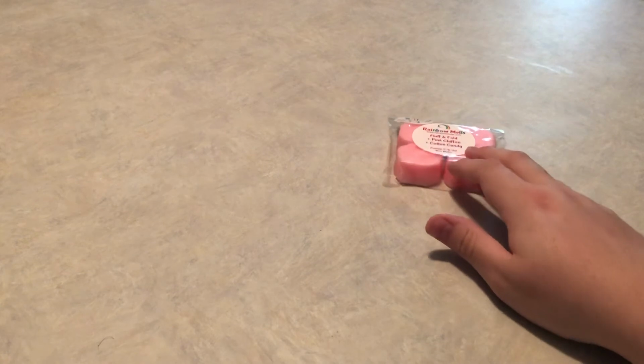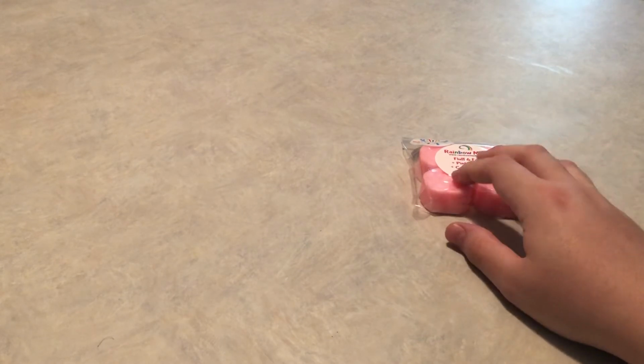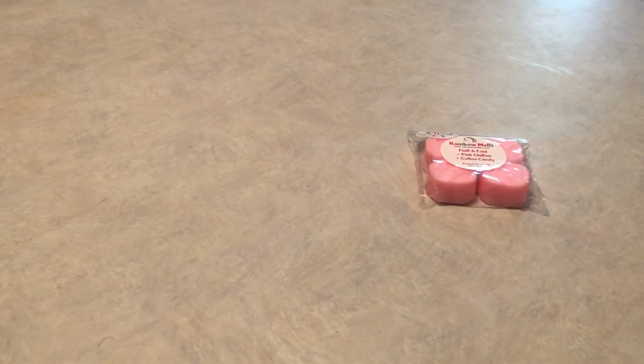But this is a very beautiful sample. It's a very big sample. This is like one melt in a warmer. I don't feel the need to add this plus a whole other one or this plus half a one. It's a perfect size for samples.